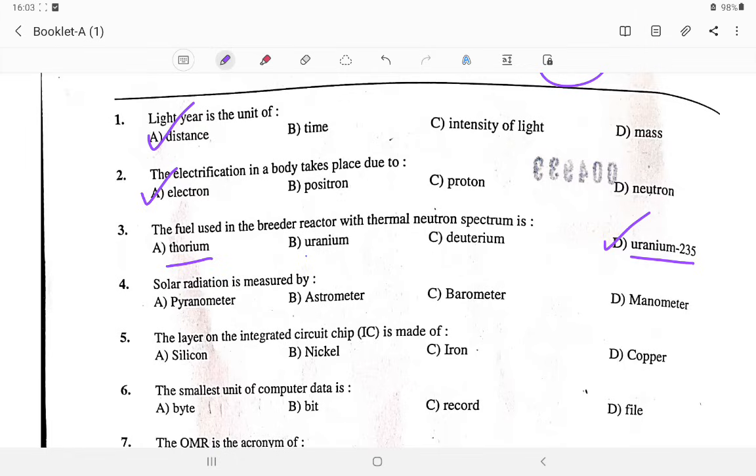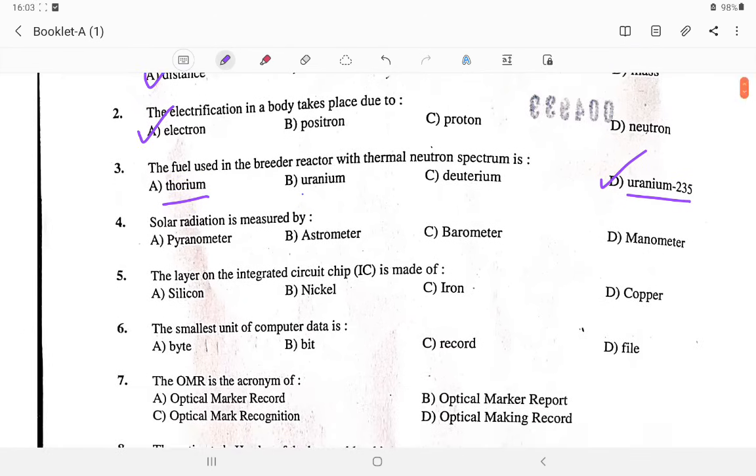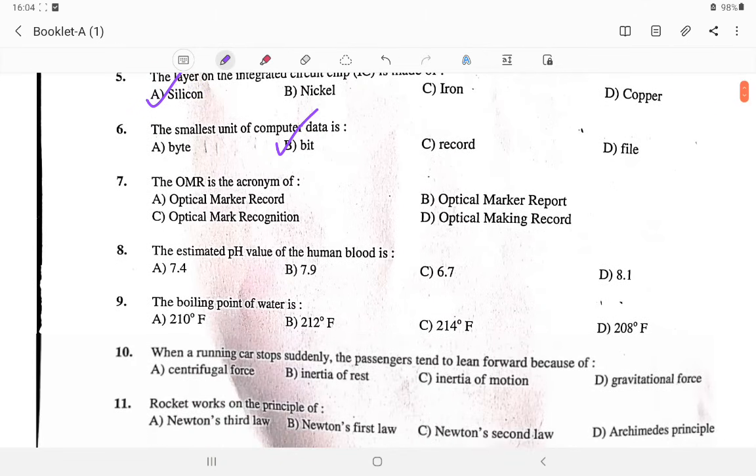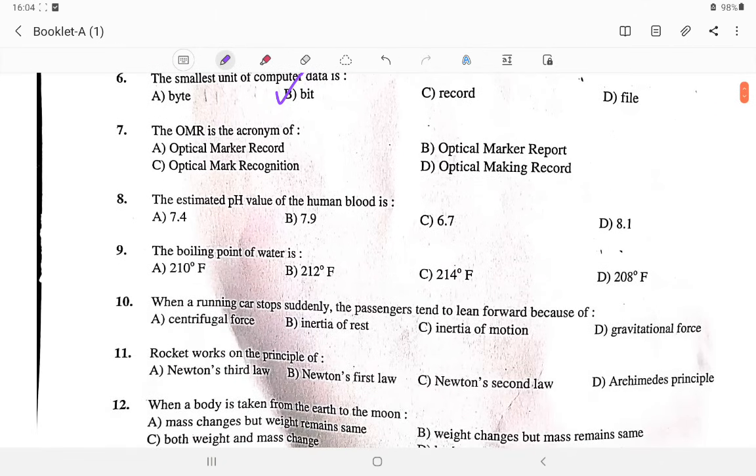There are some questions that are debatable, where you can get answers even if they are wrong. So NPSC will rectify it, but let's continue with the questions. Number 4: solar radiation is measured by the pyranometer. Next, the layer of the integrated chips is made up of silicon. The smallest unit of computer data is bit, byte, kilobyte, megabyte. Next, OMR is an acronym for optical mark recognition.